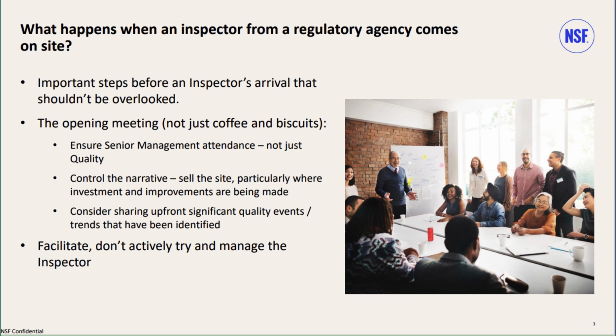Okay, so what happens when an inspector arrives on site? Well, let's just take a step back before we discuss that aspect, because there's a really important step before that. Unless it's an unannounced inspection, most authorities require you to provide some information up front. In the case of the MHRA, that's via a pre-inspection compliance report.